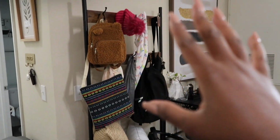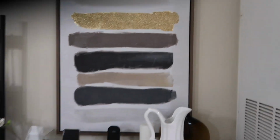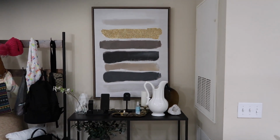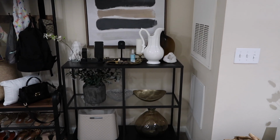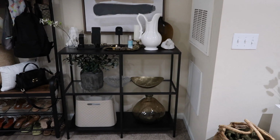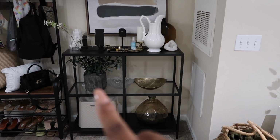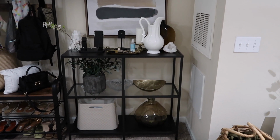Right here is kind of where we dump all our stuff. This area always changes as well, but I don't know if you guys saw that I bought this painting before, but it's from TJ Maxx, and I just have a hodgepodge of items here. It's gonna stay like this probably until fall time. I got that from TJ Maxx, that from I think Pottery Barn or CB2, and those olive branches are from Amazon.